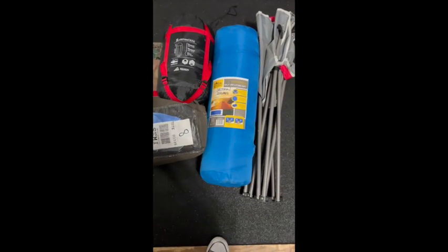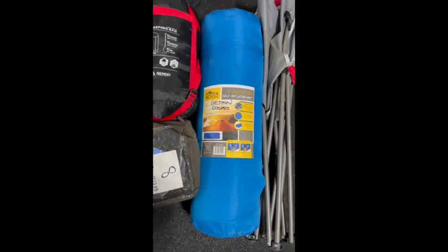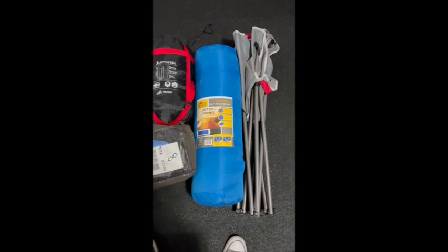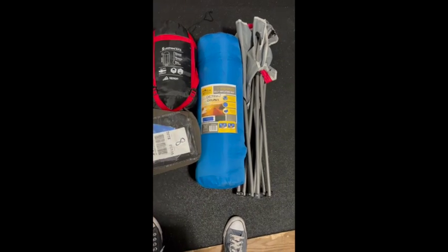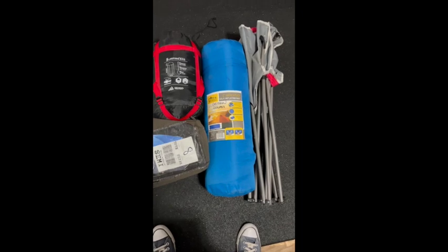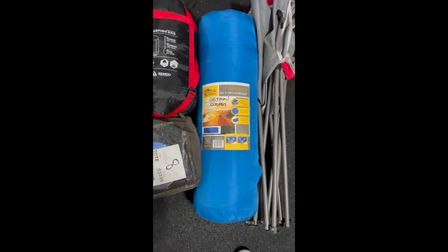This is an air mattress, and these come in different shapes and sizes. This gives you a little protection between you and the ground, a little bit of comfort. These tend to be about that thick or so when they inflate. A lot of these are self-inflating now, so you just open the valve and it'll inflate with air and you just top it up. This particular one was pretty good. Again, probably Amazon on this one, not sure.